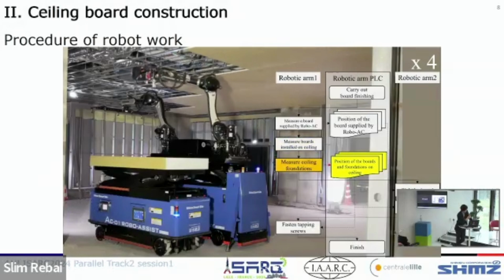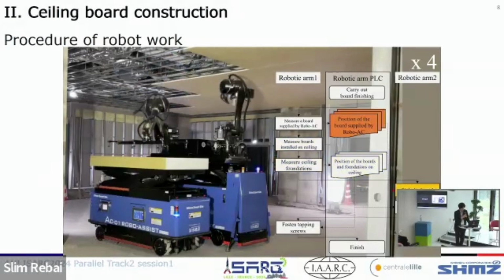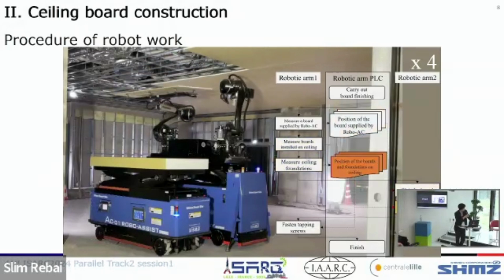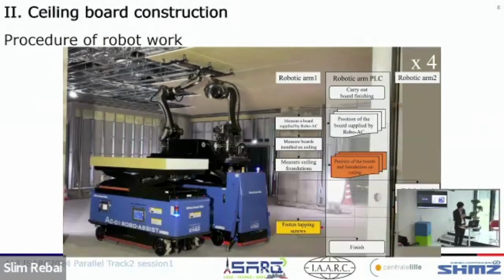And now measuring. And the right arm and the left arm grasp the board and press it into the ceiling. Now the left arm is grasping the plasterboard and pressing it. And the right arm fastens the plasterboard with tapping screws. So finally, if they finish the ceiling board work, they move to the next destination and execute this sequence again.